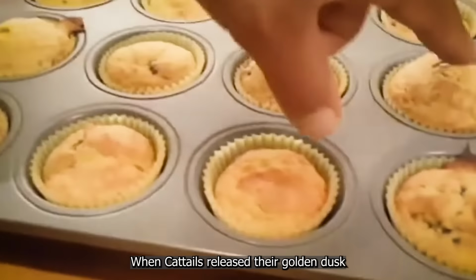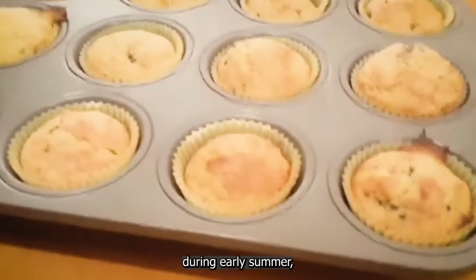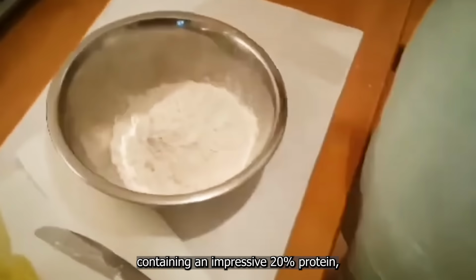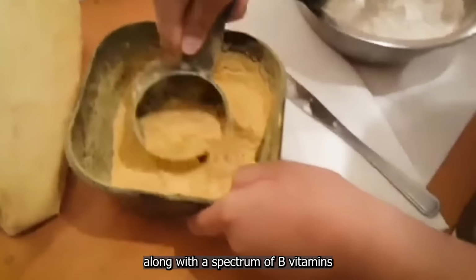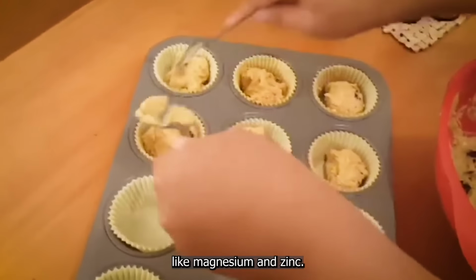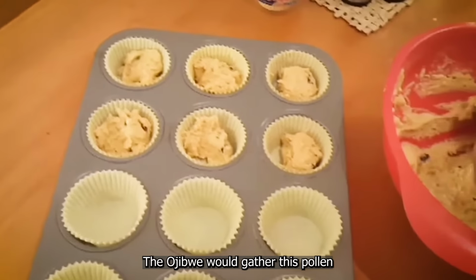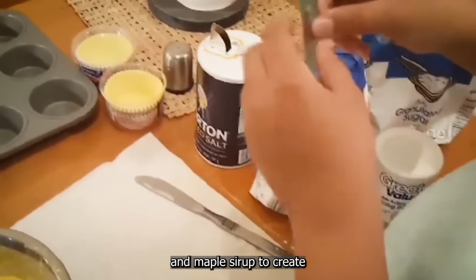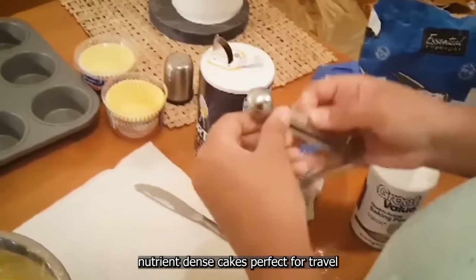When cattails release their golden dust during early summer, they're offering up one of nature's most complete protein sources, containing an impressive 20% protein along with a spectrum of B vitamins and essential minerals like magnesium and zinc. The Ojibwe would gather this pollen during its brief seasonal window, combining it with berries and maple syrup to create nutrient-dense cakes perfect for travel.